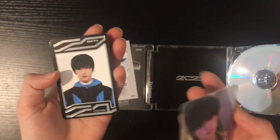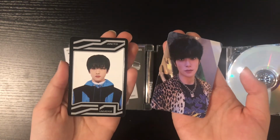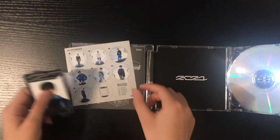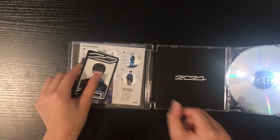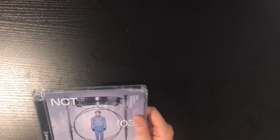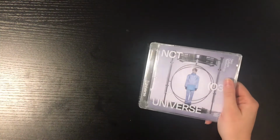So I think this photo card is random, and then this one will come with whatever assigned jewel case, if that makes sense. You know, to save time, I will just put this back together later so that this unboxing video isn't just 5 minutes of me trying to put it back together.